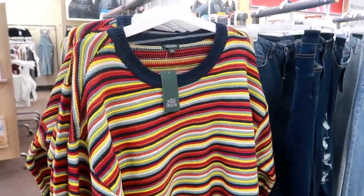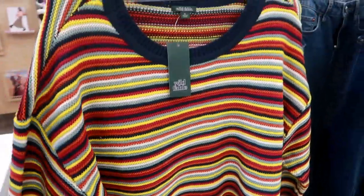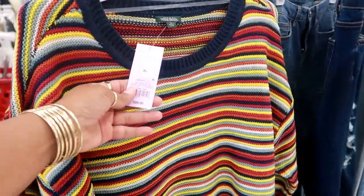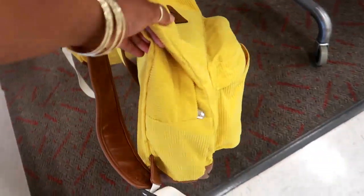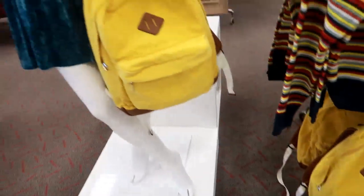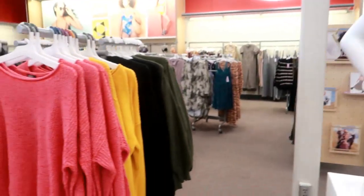So I'm in Target and I'm standing over here looking at most of the Wild Fable clothing. I think they put out some of their stuff for fall and I just want to take a look. This sweater is $26. That's really cute. I like the sleeves on that. They even have this corduroy backpack. This is $25. I love that yellow color. And they put her with that little crushed velvet dress. I'll try to go find that.